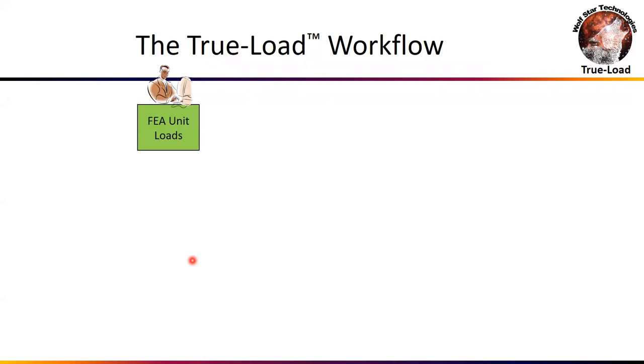But at the end of the day, you're going to have a series of unit load cases, and you're defining the load sensitivity for your part. The way you need to think about these loads is, if you mix these loads together, could you approximate the operating conditions of your product? So that's how you need to think about your unit load cases, okay? This is you doing the engineering work, thinking about your part, and trying to figure out how load is coming into your product.